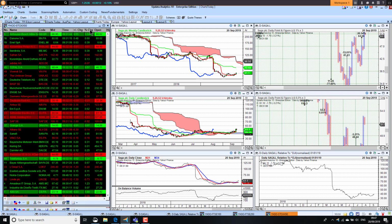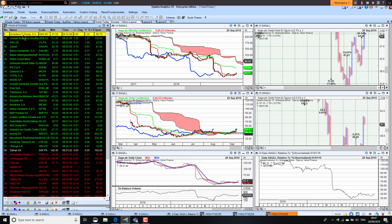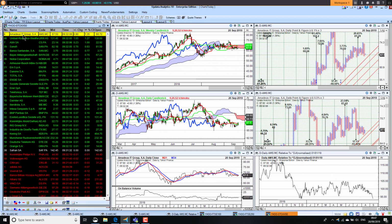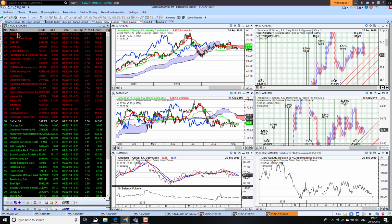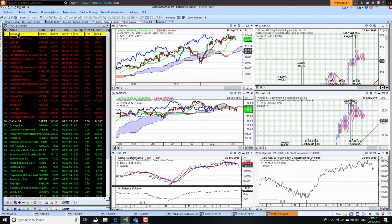Last of all, a quick look at the European markets. We see here Amadeus IT. They're looking quite strong, holding on to the long-term trend, bullish on the weekly chart. The daily chart is not looking as good, and we're seeing the relative just breaking down there as well. And if we look at the downside, the worst performer this morning is Airbus, down 2.7%, but again the chart is actually looking pretty good.